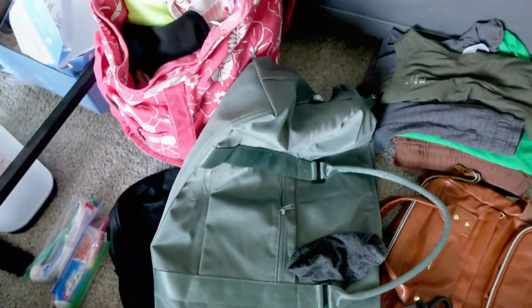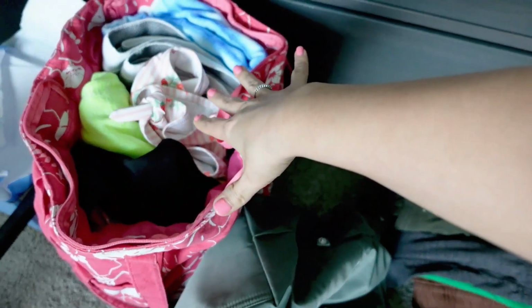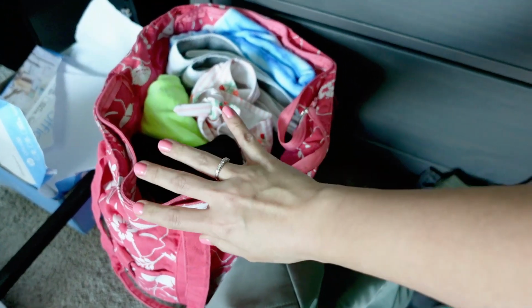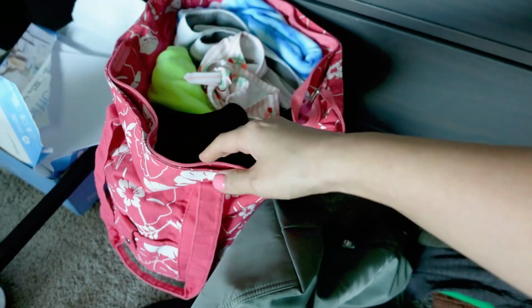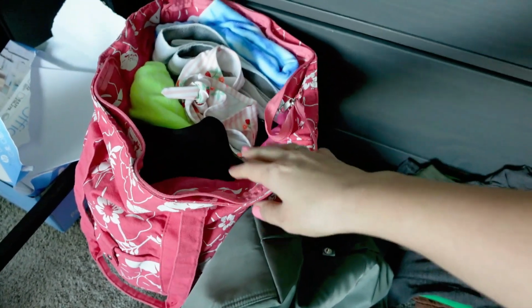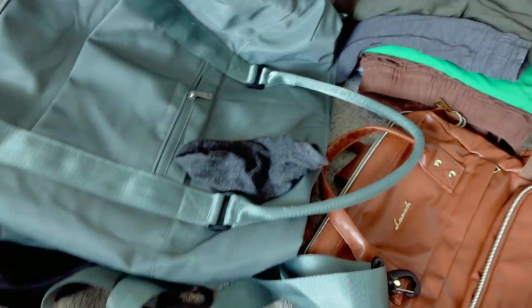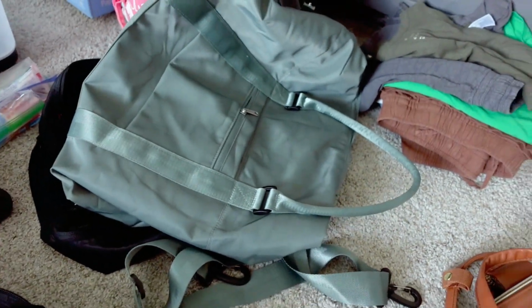Because we are going to the beach, I have a beach bag. This has towels and all the bathing suits in it. And so this is also the bag that we'll use when we go from the beach house to the beach to carry a bunch of stuff. So there's that. And then I have a random sock apparently.